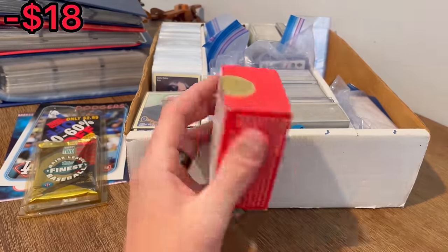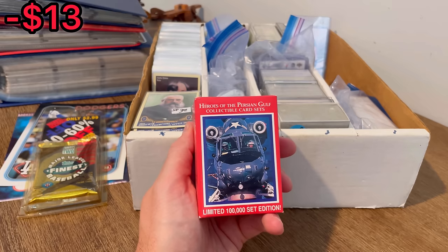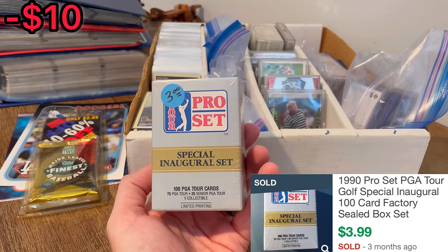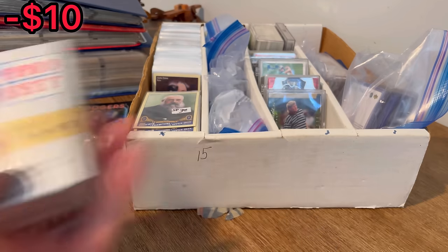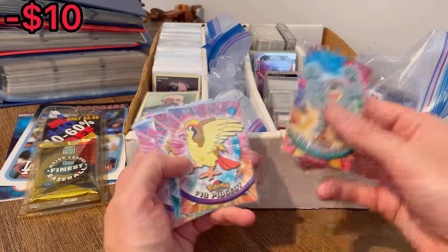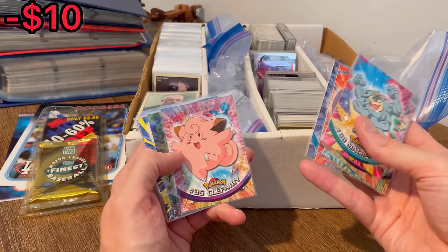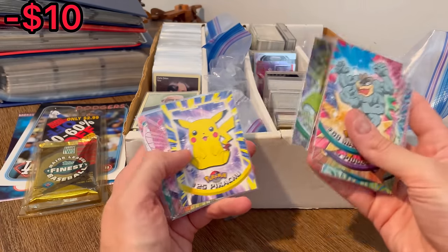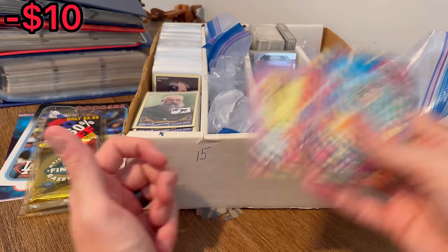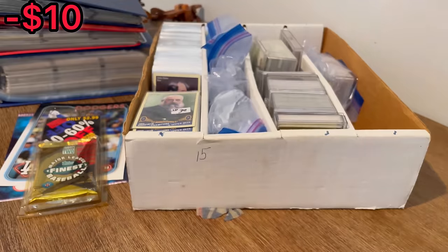Here we go. This is a sealed set of Heroes of the Persian Gulf collectible card sets, limited to 100,000. Maybe that's resellable. Here's a PGA Tour special inaugural set, sealed box of cards, Bellsprout. I don't know a whole lot about these. These look kind of old. Oh, that one's a foil card, a Pikachu, Jigglypuff, nice. Here we go. Hopefully those are worth something. Like I said, we'll open those containers up after we get through all the loose cards.